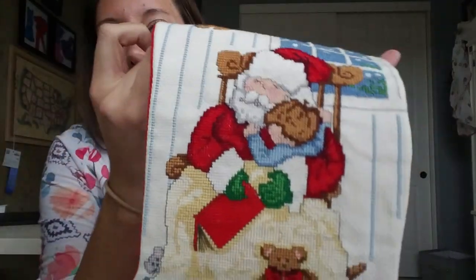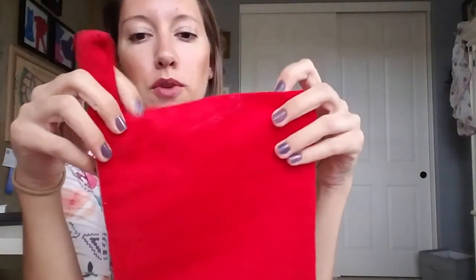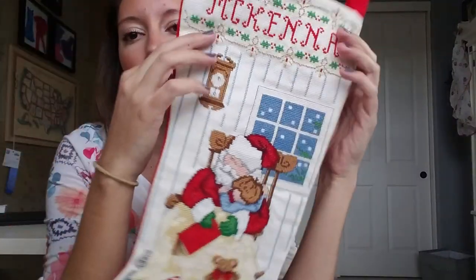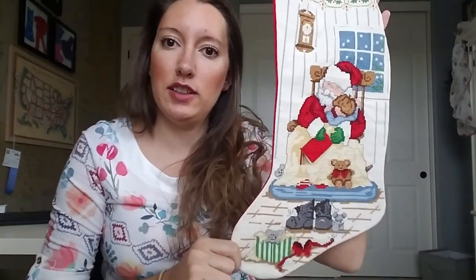And I hang it up every year. She finished the back with red, just real simple. She did some interfacing as well, some crewel neck. But yeah, so there's my stocking that I hang up. So for all those parents that do stockings, 31 years later, I still have mine and appreciate mine.